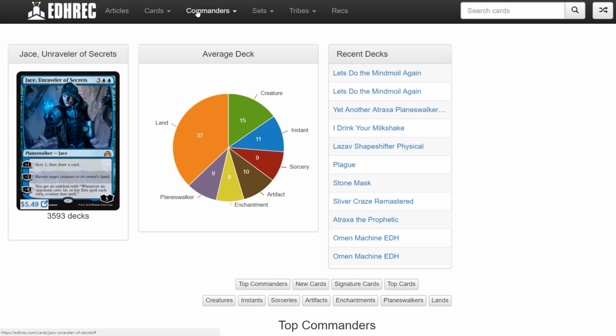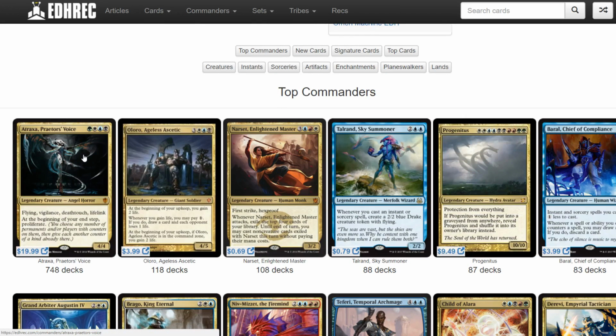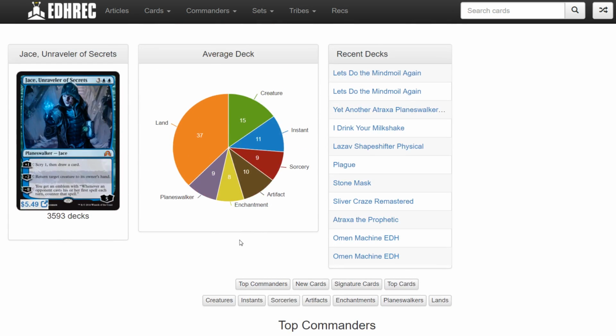So what I like is Jace, Unraveler of Secrets. You can see that it's in 3,593 decks. It has most of its popularity coming from Atraxa and Narset, because both of those are usually very heavy on the Planeswalker cards. And so Jace is no exception on this. It can return a creature to its hand, and you can then get a card per turn off of Jace. So it's got a lot of value in the EDH format.